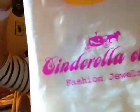And then at the end of the trip, my boyfriend got me something in Cinderella Club. It says jewelry fashion. I think it's right next to Madison Square Garden, a couple blocks from the Empire State Building. I don't have the receipt. I guess he felt bad because my feet were hurting. So this is what he got me. It's just a cupcake ring. It cost him about $15.